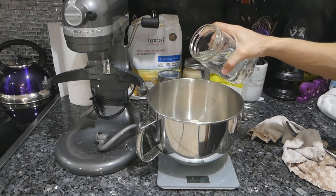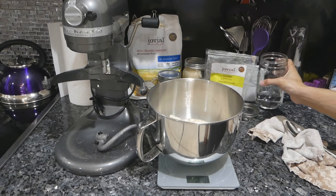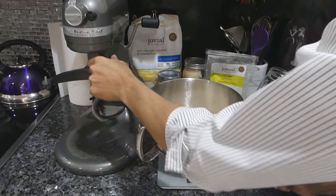And now we have to add 230 grams of water. Made a little bit under because that starter was wet. 230, that's fine. So get our dough hook on our mixer.